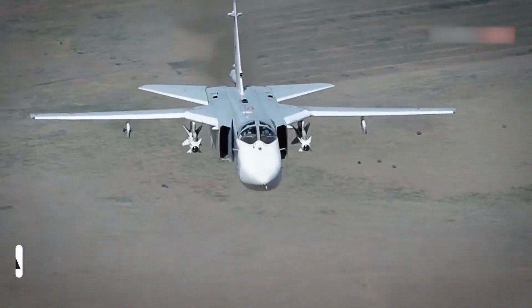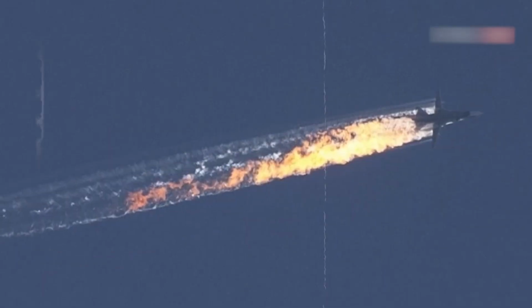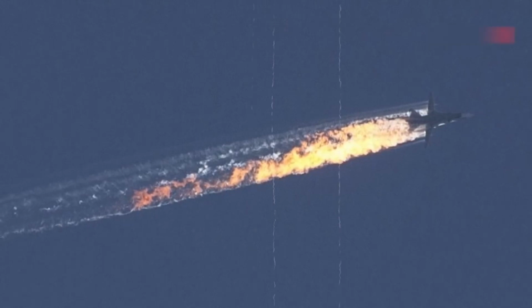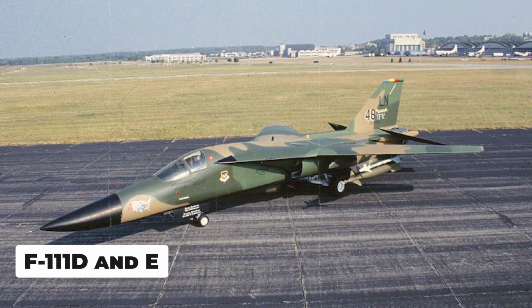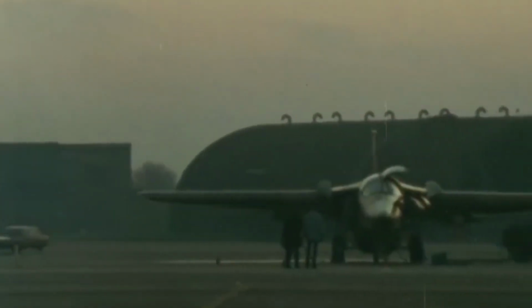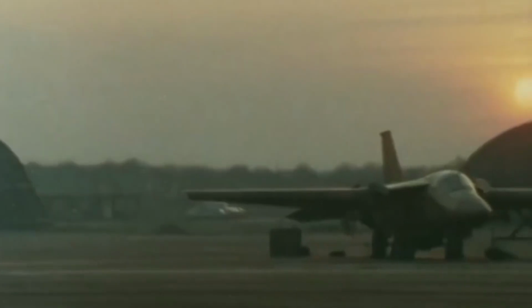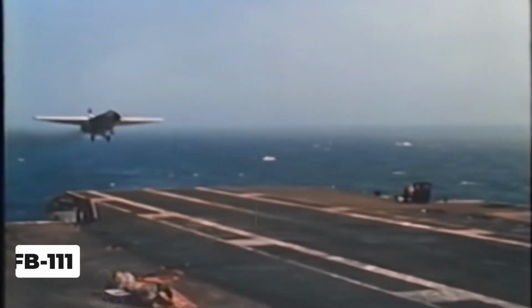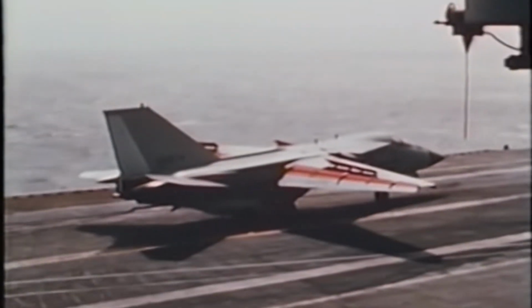In total, 563 F-111s of various variants were produced. Following the F-111A, subsequent models such as the F-111D and E underwent significant upgrades, enhancing the aircraft's electronics and engine inlets while increasing capabilities. The thrust of the engines took another form in a different variant, the FB-111, which was specifically designed as a strategic bomber.